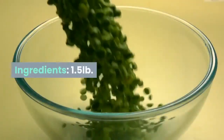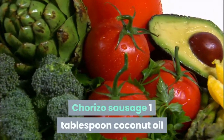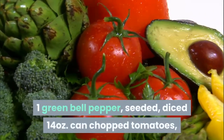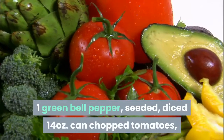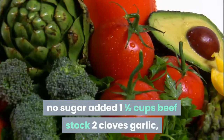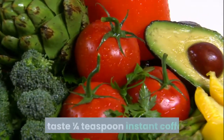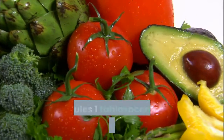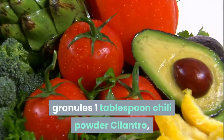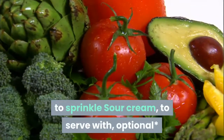Ingredients: 1.5 lb chorizo sausage, 1 tablespoon coconut oil, 1 green bell pepper, seeded, diced, 14 ounces chopped tomatoes, no sugar added, 1½ cups beef stock, 2 cloves garlic, minced, 1 teaspoon cumin powder, salt and pepper, to taste, 1/4 teaspoon instant coffee granules, 1 tablespoon chili powder, cilantro, to sprinkle, sour cream, to serve with, optional.